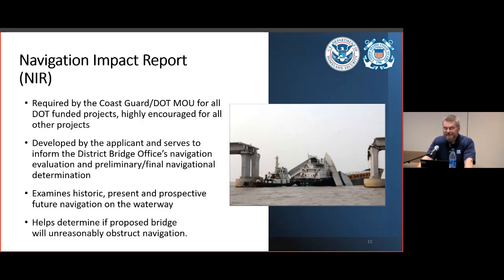First things first, how did this thing even become a thing? Well, it's required under the provisions of a Memorandum of Understanding between the Coast Guard and the Department of Transportation for those projects federally funded through DOT. Appendix A of the BPAG gives the reader a pretty good breakdown of what sort of data we're looking for in a solid navigation impact report.